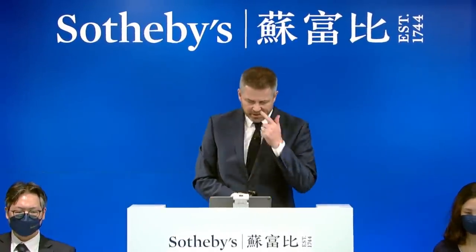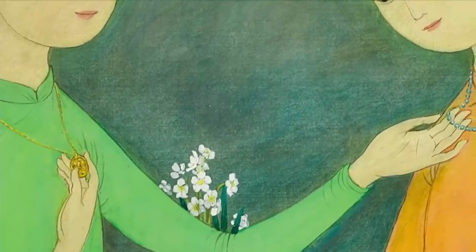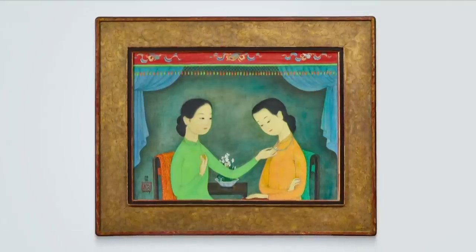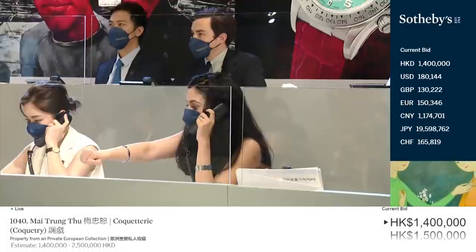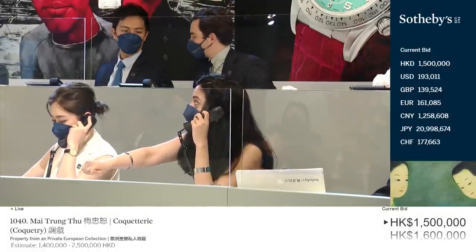Lot number 1040 is next. We move to Vietnam again. And this is the Mai Trung Thu. Beautiful work here, 1966. And I can start the bidding this time at $950,000 for this. At $950,000. $1,000,000. At $1,000,000. Then the bids climb online in small increments, to $1,000,005 online.